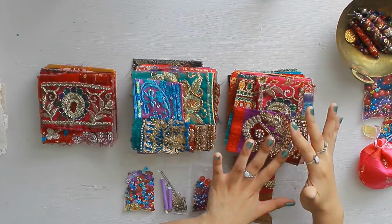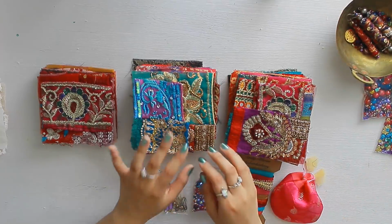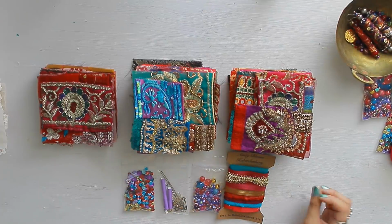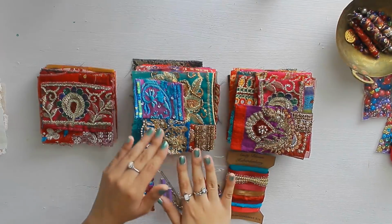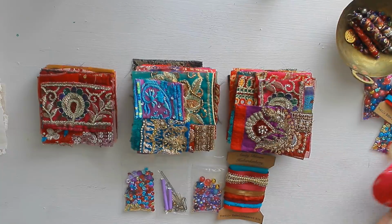Now only the big kits will be coming with the metal embellishments, and I also have 5 extra kits that have everything that you see here, but they just don't come with the metal embellishments. So I have a couple of those also available if you're wanting to purchase just the fabrics and you're not that interested in the little baggie of metal embellishments.